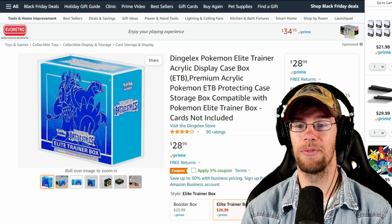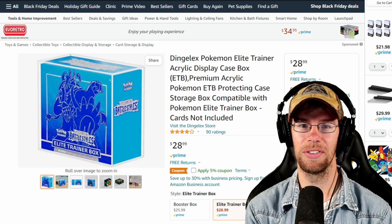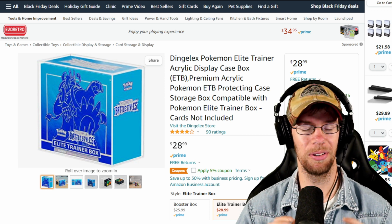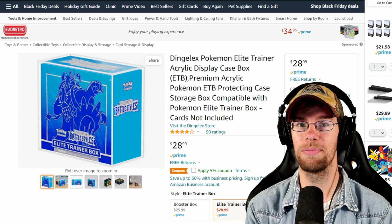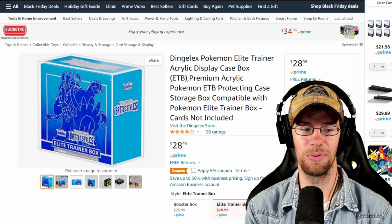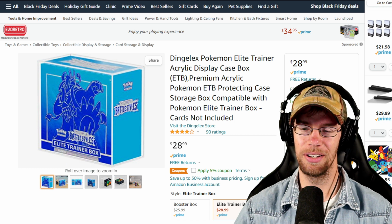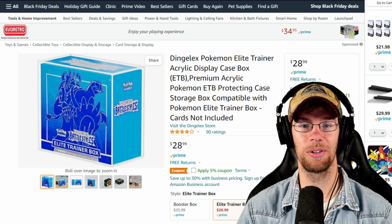And I believe they have one here for ETBs. So if you're more of the modern collector, unlike myself, and you have some ETBs, Elite Trainer boxes, they have one specifically sized for that as well. A little bit more expensive though here at $28.99. Still kind of a cool pickup if you're looking for some card storage.